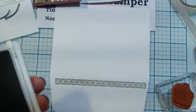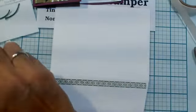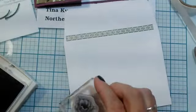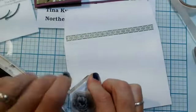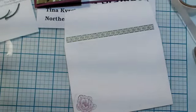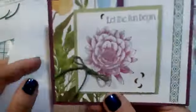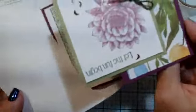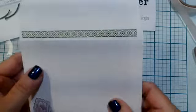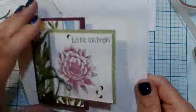Let's get a little flower. And where did my rich raspberry go? Okay. When you put your card and the envelope together, it kind of reminds you of what stamps that you used. There we go. Stamp that on the outside. Okay. And there we go. We can place that inside our envelope just like this. And it is ready to go. Ready for mailing.